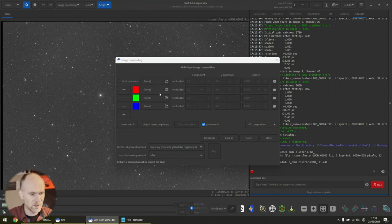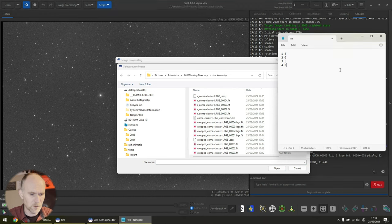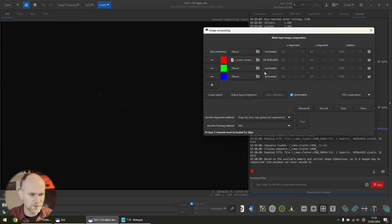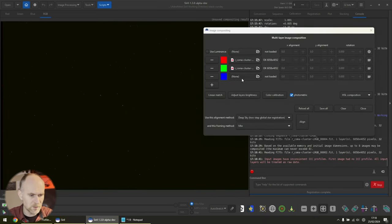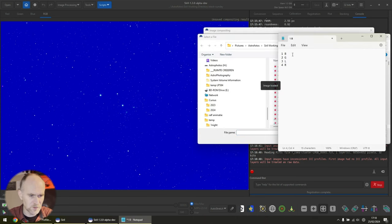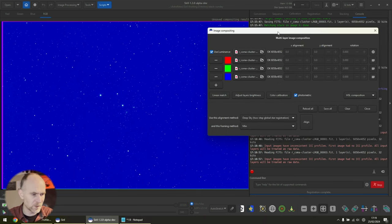the LRGB tool. So what was the red one? Number four. Number four is red, and you can immediately see the screen pre-populated here. The green one was two, and blue was the first one. And we can use a luminance one, which is number three. Okay. And now we have something to do with the color calibration still.